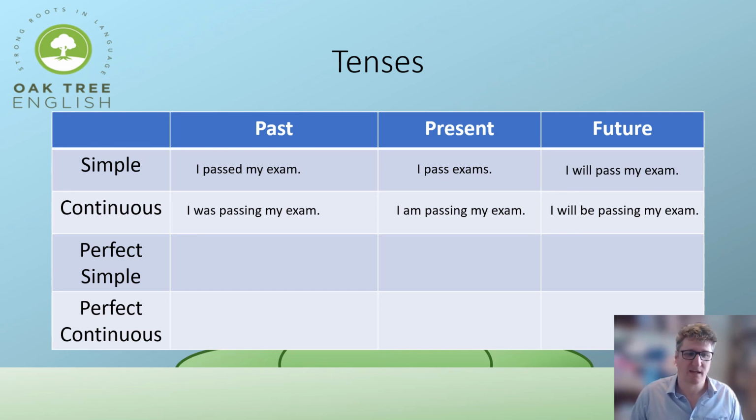Rough translation. So the past perfect, I had passed my exam. How did you get into university? Well, I had passed my exam, so it was easy.